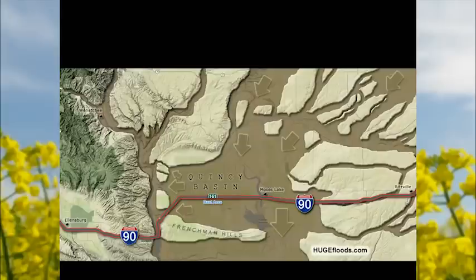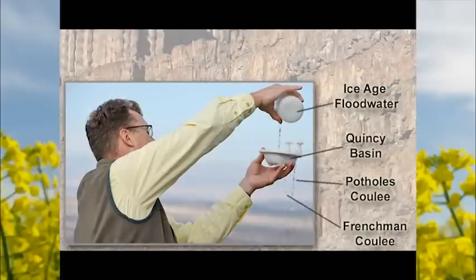So I love this map. First of all, the water was almost certainly brown because it was picking up soil, picking up loess, picking up silt as it's going. And then I think of the Quincy Basin as a big bathtub that we are going to fill with Ice Age floodwater, and we're going to go too far. We're going to overflow that clawfoot bathtub. And we're going to have the water spill onto the kitchen floor. Do you have a bathtub in your kitchen? You don't. The bathroom. It's going to spill over onto the bathroom floor.